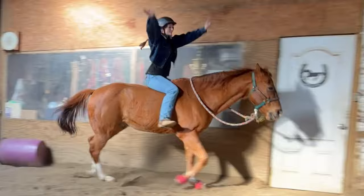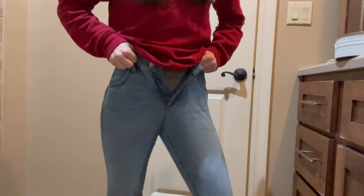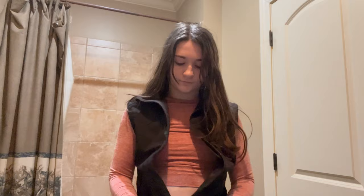Hey guys, today you're going to come to the barn with me. Here you can see I'm putting my jeans on over leggings because it is so cold, and I'll take all the extra warmth I can get. I also have on this little vest to keep me warm. Now it's time to get ready.